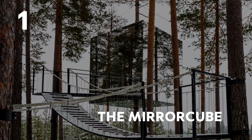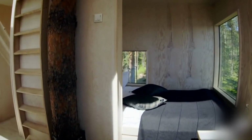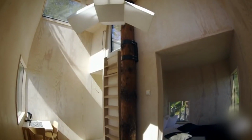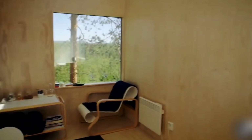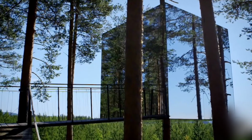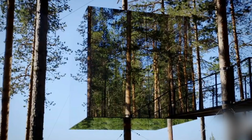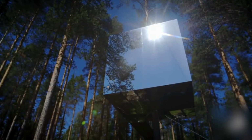The Mirrorcube. This house in Sweden is almost invisible. This house has a double bed, toilet, lounge and rooftop terrace. 6 two-way mirrors offer you amazing panoramic views and privacy too, but only when you've got the lights off. You can access the house via a 12-meter long bridge, which is virtually the only thing visible about the house. Then relax in the natural atmosphere, sleep underneath the stars and wake up to the gentle sound of birds flying into the mirrored walls.